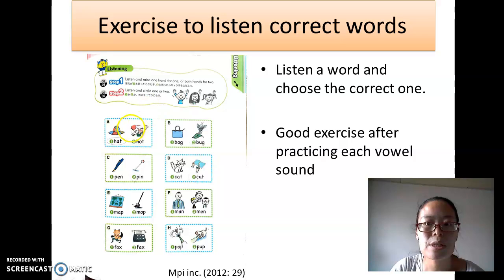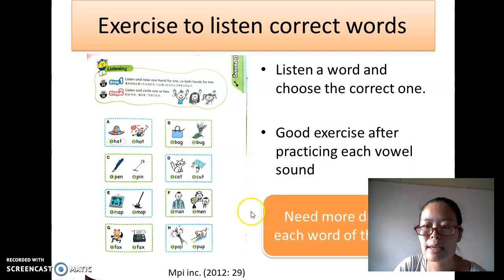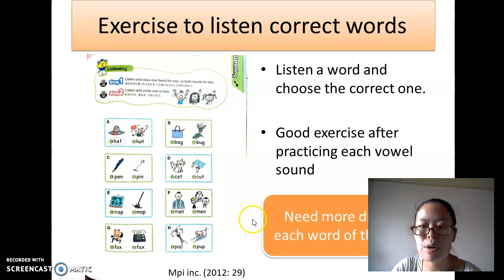Listen to a word, and choose the correct one. For example, A, if it's a hat, circle hat. B, if it's a bug, circle bug. Good exercise after practicing each vowel sound. However, there are only 8 pairs. So I think we need more drills of each word of the pairs, or more pairs to practice.